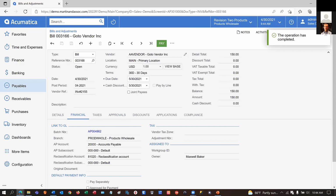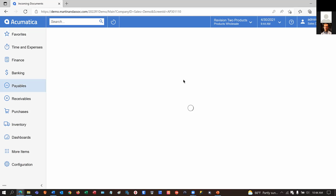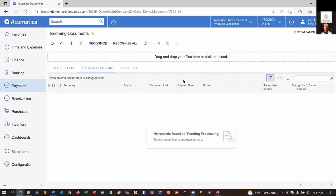Let's take a look at another technology feature of Acumatica, and that's machine learning and scanning. We'll repeat this process for an incoming bill, but we'll let automation do a little bit more work for us. What we're going to do here is, coming back to our favorites, we're going to let our bills and adjustments screen be addressed by an incoming document being scanned by Acumatica. Right, so in legacy terms, this is OCR, Optical Character Recognition 2.0.